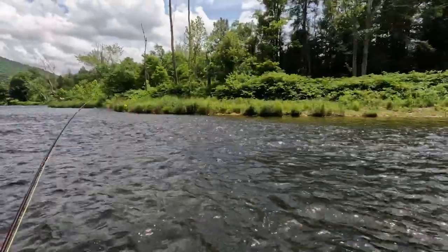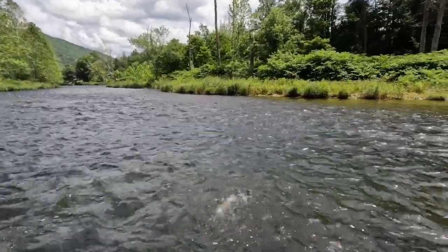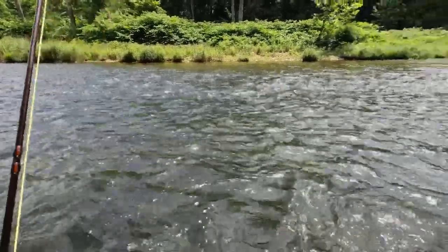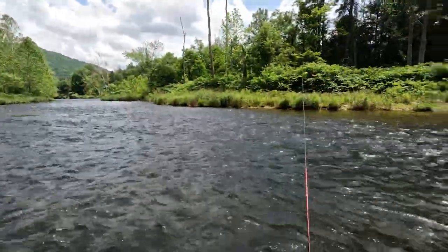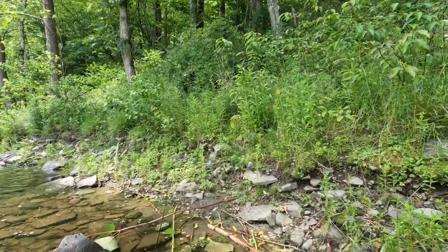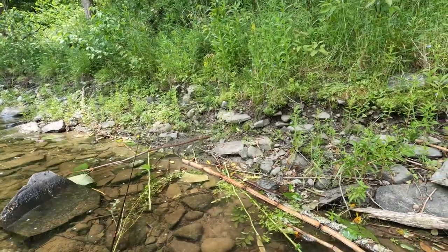He's fighting pretty hard for a little guy. I think he's only like another 7-8 inch fish. Yeah, nice little guy. We'll take it. Oh, got him. All right. So let's get the hook out of him, take a look at him. I know they grow pretty large here on the East Branch, but we got a nice solid 7-8 inch wild brown. We will take it.